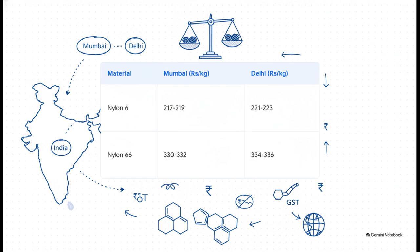Now, zooming in on India, we get this highly structured, localized snapshot. The spread between Mumbai and Delhi is incredibly tight. For nylon 6, we're looking at 217 to 219 rupees per kilogram in Mumbai, and that edges up just slightly to 221 to 223 in Delhi. That same tight premium applies to nylon 6.6, which is hovering in the 330s. This regional stability, which is calculated ex-GST, so before local goods and services taxes apply, is impressively persistent, even amidst all that crazy global volatility we've just been exploring.